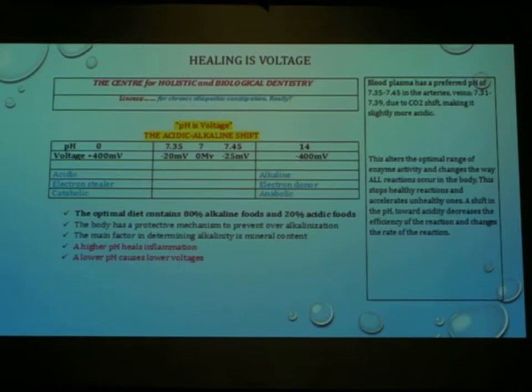Your body is innately homeostatically balanced to keep your blood pH between 7.35 and 7.45, because if it gets out of that range, you die. And your body knows it. So it will begin to steal minerals out of the bone matrix and out of your teeth matrix, and dump them into the blood, because it has to keep the blood in that very narrow pH range, or you're leaving the planet. It's that simple. So the body has a protective mechanism to prevent over-alkalization, and I just told you what that was. Your blood plasma has a preferred pH of 7.35 to 7.45 in the arteries. Have you ever heard that before?